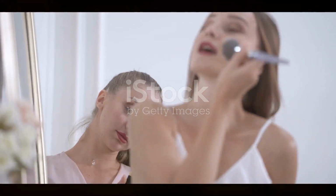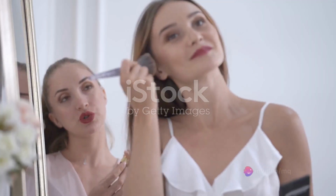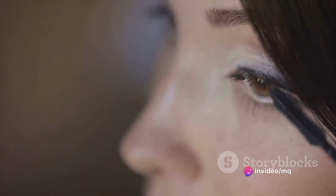In this journey, we've covered the importance of party makeup and how it's more than just a beauty routine. We've broken down the process into manageable steps, starting with skin preparation, followed by primer and foundation application, contouring, eye makeup, mascara application, lip color, and finally, setting the makeup.